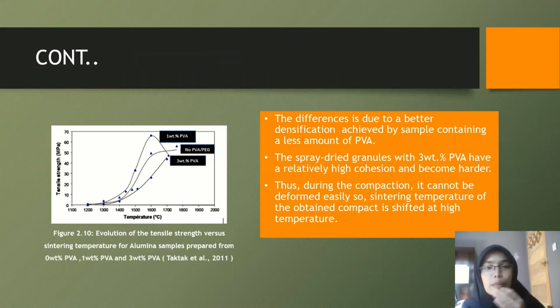Polyvinyl alcohol, PVA, and polyethylene glycol, PEG, are the most well-known binders used in ceramic systems. According to Carter and Norton 2007, PVA provides a high green strength while PEG provides a high green density to the ceramics. This figure shows the results on tensile strength versus sintering temperature for alumina samples prepared from 0 to 3% PVA. According to Takata et al. 2011, at any sintering temperature, samples prepared from 1% PVA have larger mechanical strength compared to those prepared from 3% PVA. This is because a better densification is achieved by the samples containing less PVA.